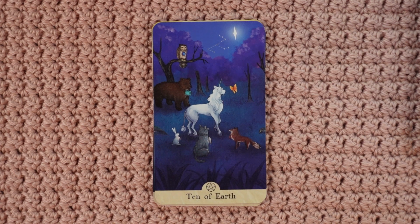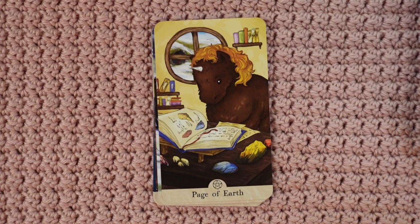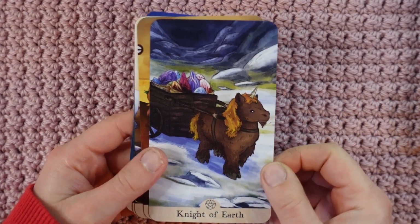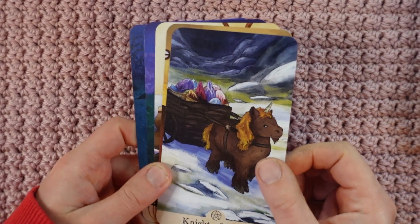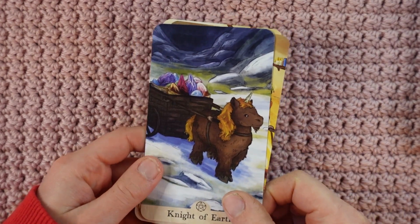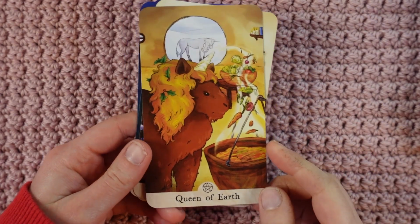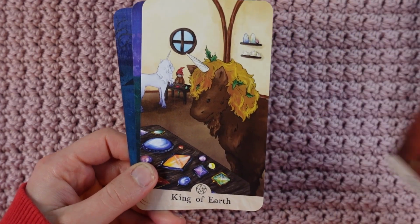Oh my god. That is so good. Okay. I love him. I love him so much. Okay, page birth. There's our knight. Look at him. Tough boy. Just a little tough guy. I can't. That's who I want to be. That's who I want to be.